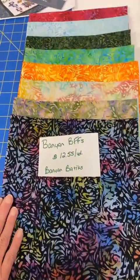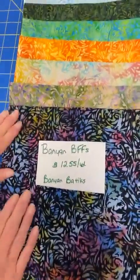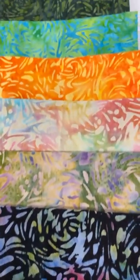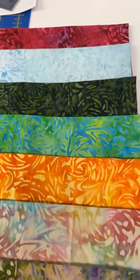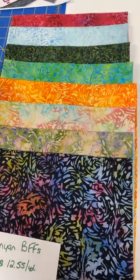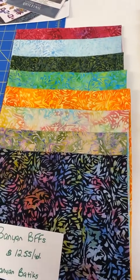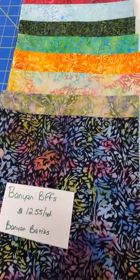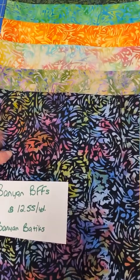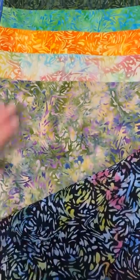Now from Banyan Batiks, we have Banyan BFFs, and there's no other explanation for the name, but these are the ones that you used in the pillow, right? We have a pillow in the front of the shop, and I know we've shown it before. It's called the Summery pillow. It paired two batiks together in flying geese. Anyway, this collection basically is all the same chop, I guess is what they call it in the batik world, but using different colors.